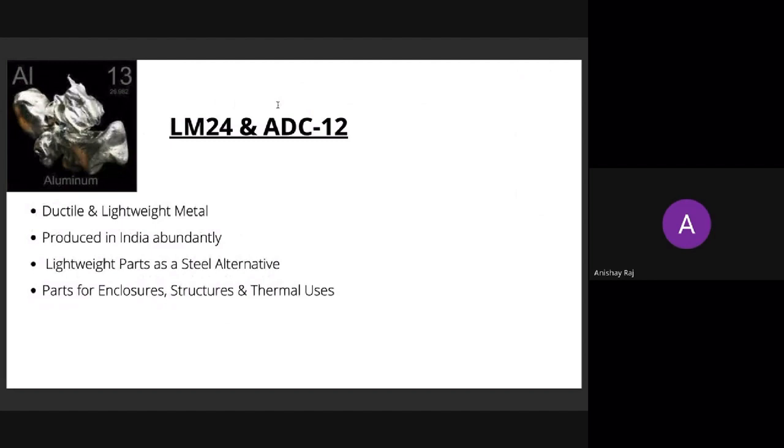In terms of aluminium, I don't think anybody needs to be told what aluminium is. LM24 and ADC12 are commonly used in India. High ductility, lightweight metals produced abundantly in India. Usually used as a replacement for steel wherever lightweighting is involved. And use cases are more than obviously what I've mentioned here. But these are the two commonly used alloys.